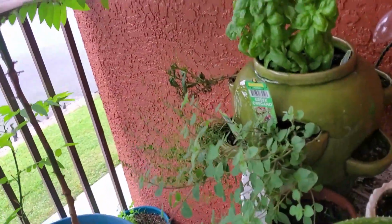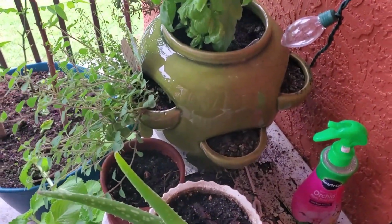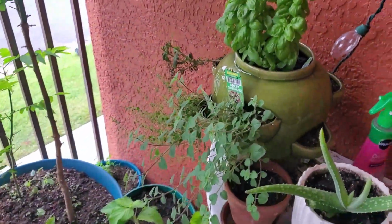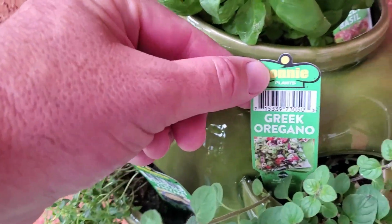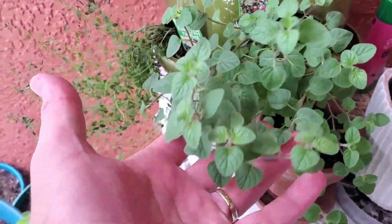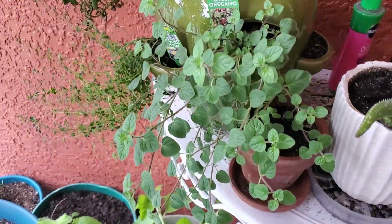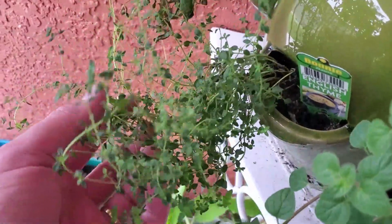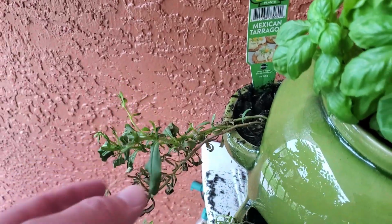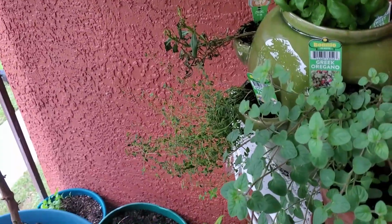So this was a gift from my neighbor. He's kind of a scavenger down at the dump, and he got this strawberry planter, and I have turned it into a herb garden. So you can see here, I've got Greek oregano, and it is loving this container. I harvested that this morning actually for some breakfast burritos. And then here we've got English thyme, which seems to also be doing very well. I have Mexican tarragon. That one does not seem to be very happy in that planter. I think it maybe needs more sun, but everything else is doing well.